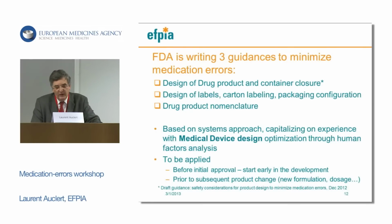They are really basing these guidances on the experience gained with medical device design optimization through human factor analysis. And these principles are now requests to manufacturers to be applied before the initial approval. So you have to show that you have done something for that, and it is obvious that we need to start early in the development of the product, and also prior to any subsequent product change once the product is on the market.